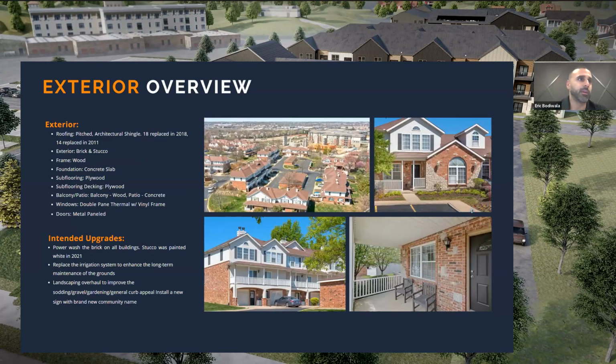On the next slide, we'll talk about some of the exteriors. The exterior actually looks pretty good. Our focus is really going to be upgrading the amenities, like I talked about in the beginning. When people live in an apartment, they want you to provide a good quality of life for them. I think right now we have a pool, there's a playground that needs a little bit of work. There is a picnic area that is really hurting.